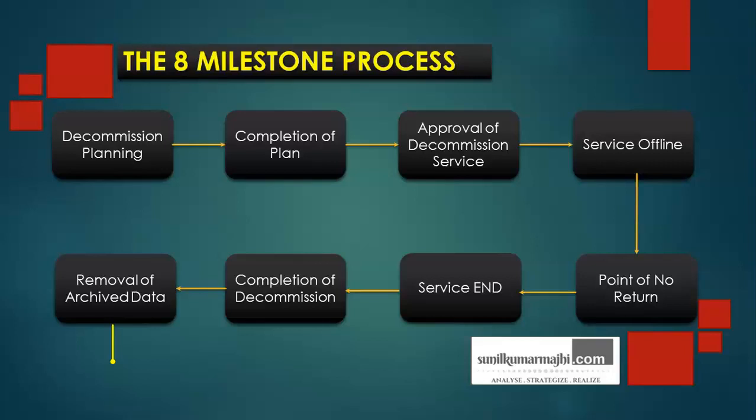So whatever archive data is taken from the older system would be removed and kept on some particular server, which would later be used for reference purposes.